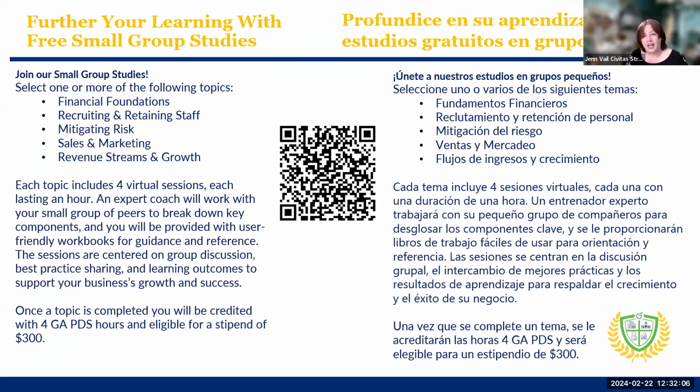And as I said, I've got some QR codes here for you. This is to join small group studies. Something that attracts a lot of people is that once a topic is completed, you get 4 GAPDS hours and you are eligible for a stipend of $300. Each topic has 4 virtual sessions. You work within a little small group with an expert coach. Absolutely excellent opportunity. We're hearing wonderful things from our participants. The topics are financial foundations, recruiting, retaining staff, mitigating risk, sales and marketing, revenue streams and growth. Please use this QR code so that you could sign up for these small group studies.